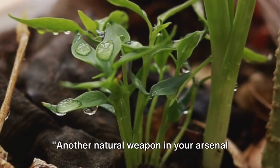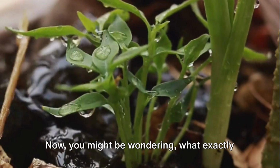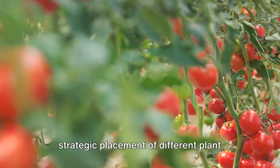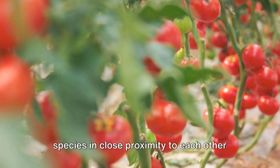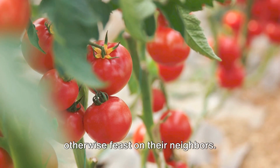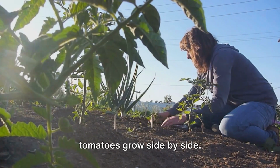Another natural weapon in your arsenal is companion planting. Now you might be wondering, what exactly is companion planting? Well, in the simplest terms, companion planting is the strategic placement of different plant species in close proximity to each other for mutual benefit. In the context of pest control, certain plants can deter pests that would otherwise feast on their neighbors. Imagine a garden where marigolds and tomatoes grow side by side.